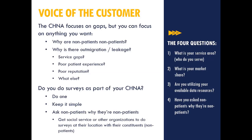So the CHNA focuses on gaps between health need and what services are there. But really, you can focus on anything you want. And I've seen this as we've done some focus groups with community health needs assessment task forces. You can add in other discussion points, and you can add in other questions. And this is one of my favorites. Why are non-patients non-patients?